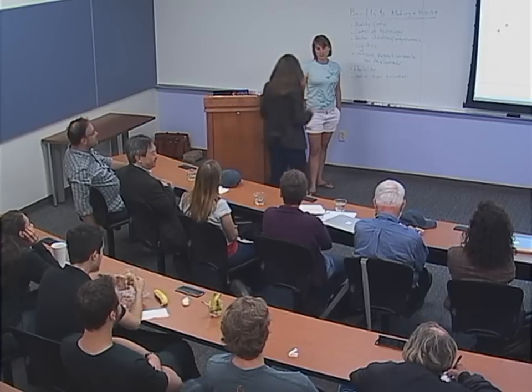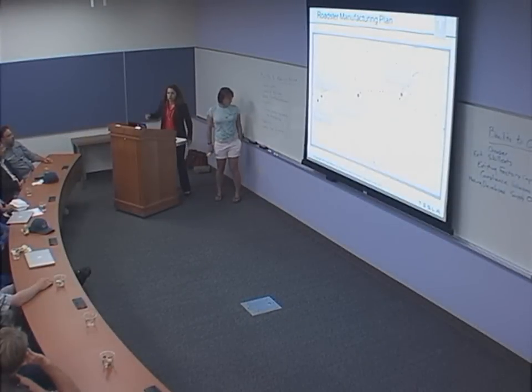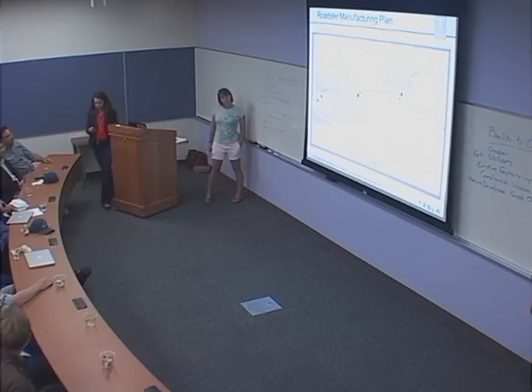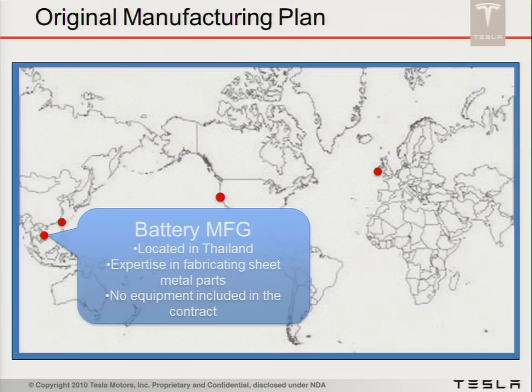So, okay, let's go for a factory tour of the battery manufacturer that we selected. They're located in Thailand. Their expertise was in fabricating sheet metal parts, and essentially they were giving us a very blank slate in their factory. We got a wide open factory floor from them.